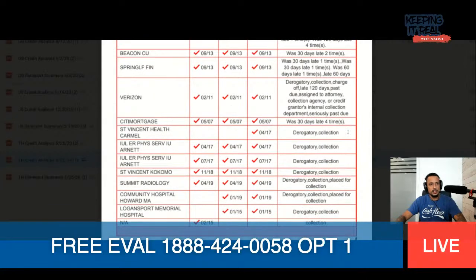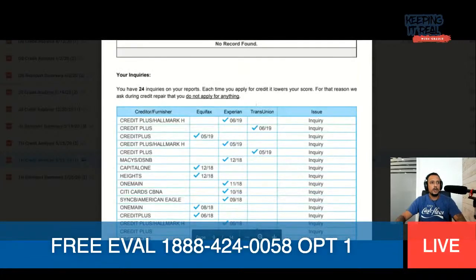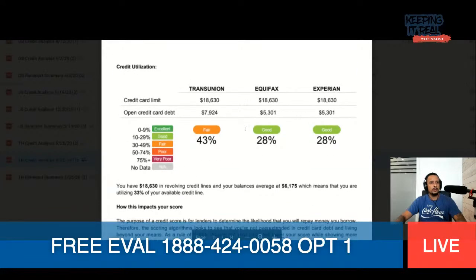Again, a mortgage here, 30-day late 4 times. Vincent Health, again, medical collections. As you see here, radiology hospital, and then an NA collections. 24 inquiries at the time, with a utilization.